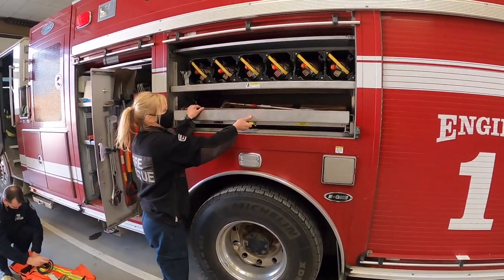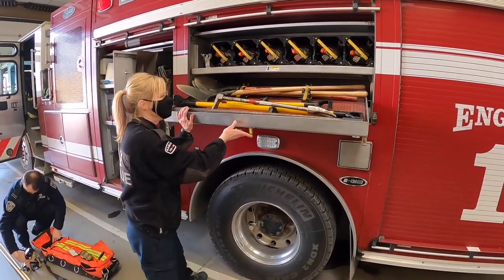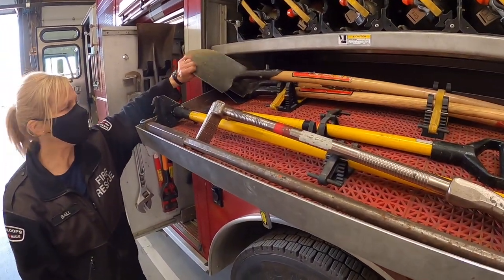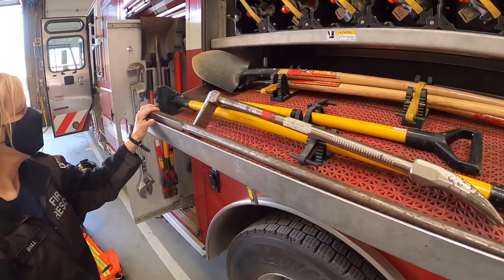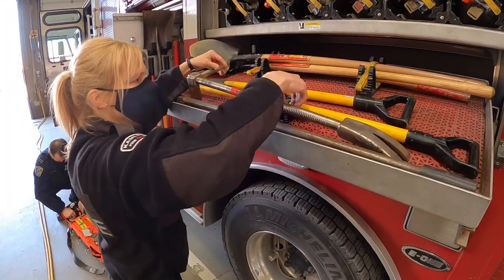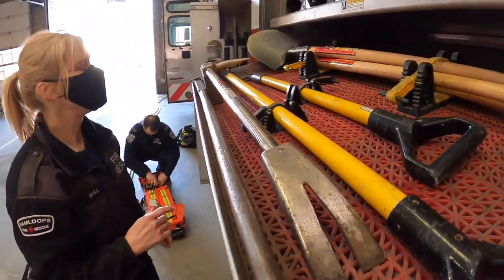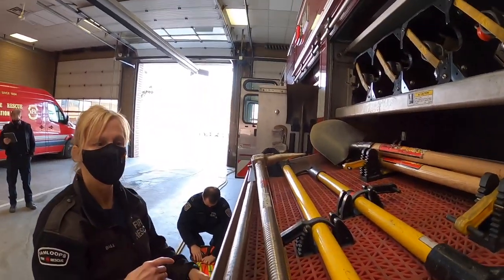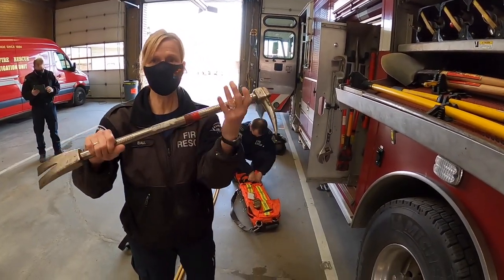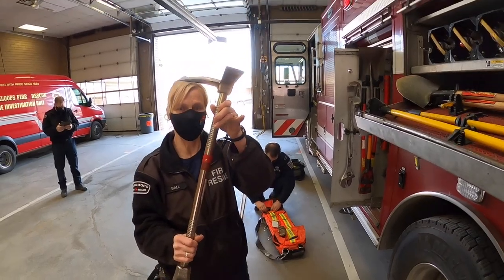Okay, so then we use the shovels primarily at grass fires, and then we have a couple of these hooks. That's kind of a weird looking tool. A lot of people have probably never seen that one before, the silver one. Oh, this one. It's called a Halligan. And basically what it is, it's a pry bar.